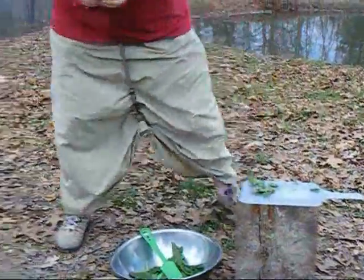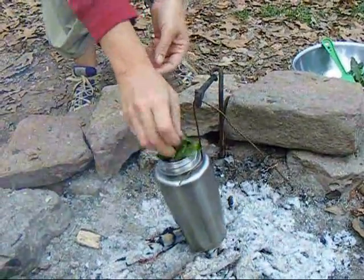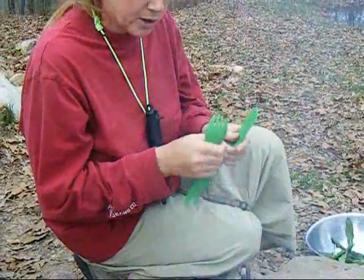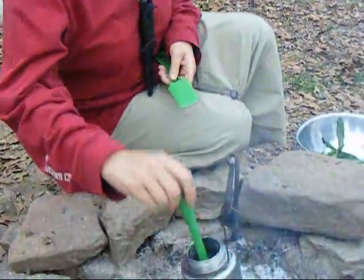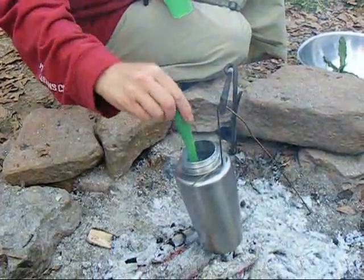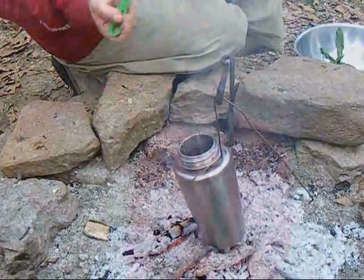I'm going to drop these into the bottle, just squish them in a ball and drop them in. And so I'm going to use the spork to push down my greens under the water, and we're going to wait for this to come to a nice rolling boil.